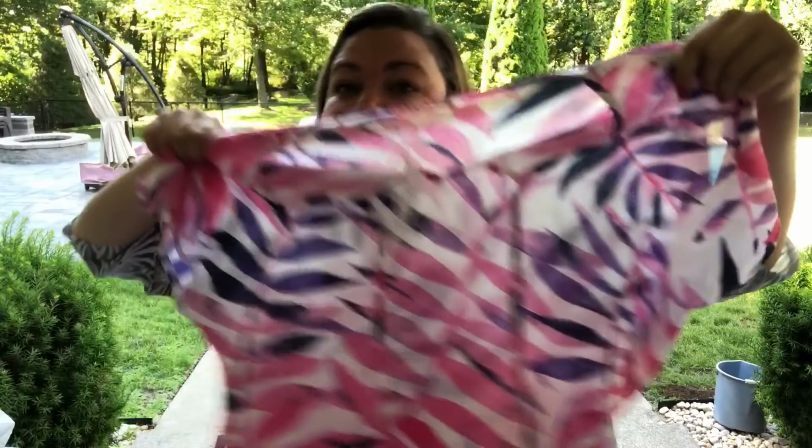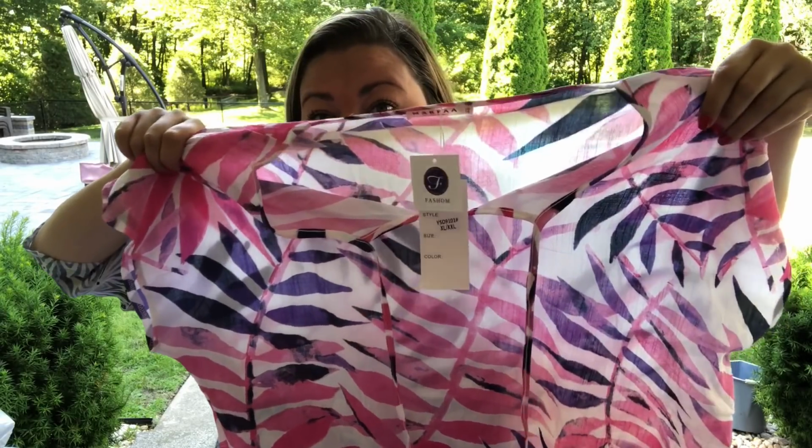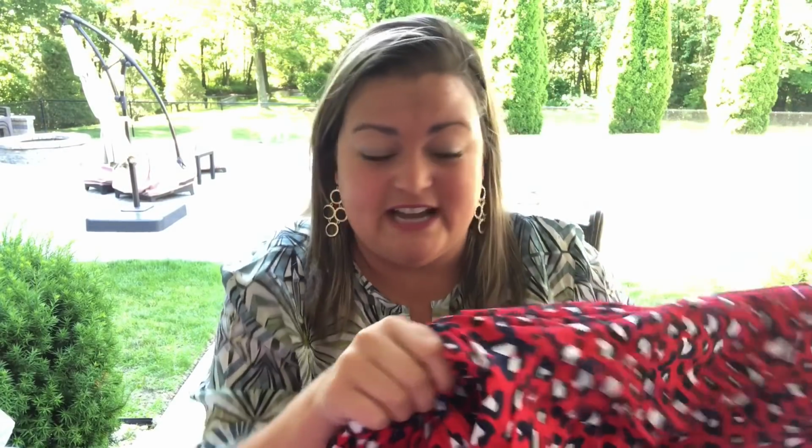So cute. Fun summer colors. Purples, pinks. I'm liking this. So different too, a lot of different styles. So that's what I like. I like to add different styles to my wardrobe. Push me out of my comfort zone a little bit.